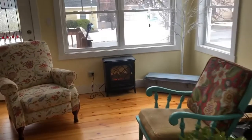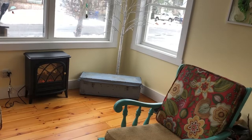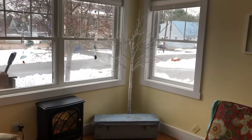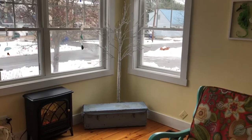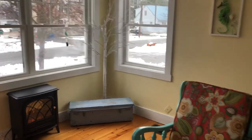So I'm back inside, guys, and I'm going to show you where we're going to create our little garden space. We have a very small house, but I try to create little corners here and there that are appealing and pleasing, and also bring in a lot of the outside elements.